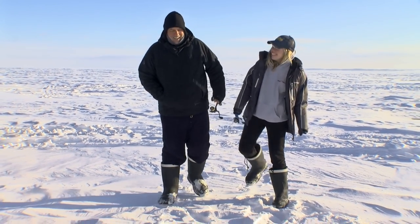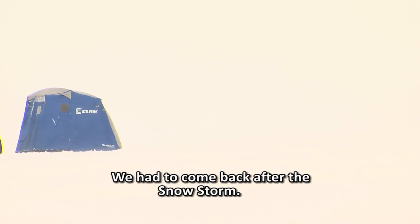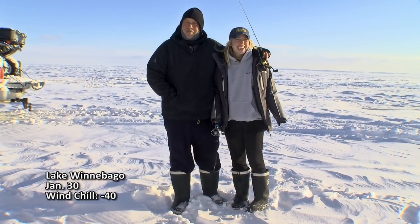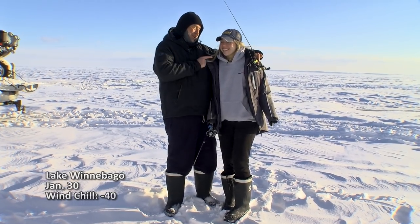Well, folks, it's our second day on Lake Winnebago, yep. And we couldn't fish yesterday. Why? 12 inches of snow. Yeah, and it was blowing, and the roads were basically impossible. The weather's not much better today, folks, so we got wind chills of about 35 below zero, don't we? Yep, and we're still out here. Well, we got to finish the show, but I got good news for you today.